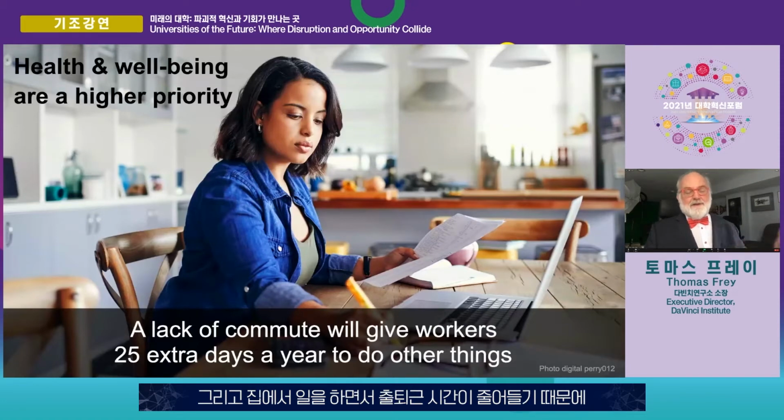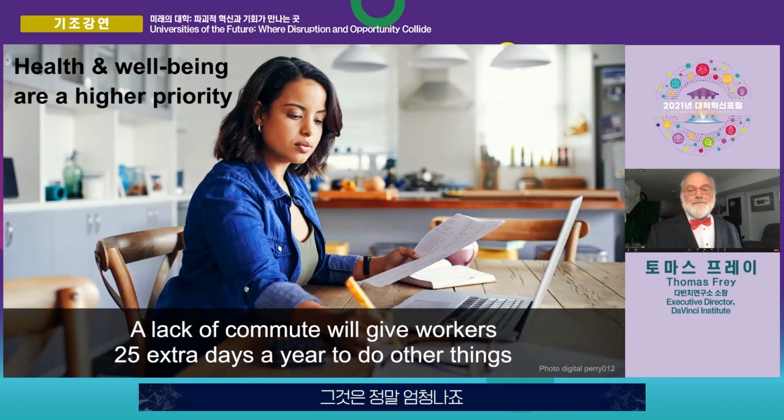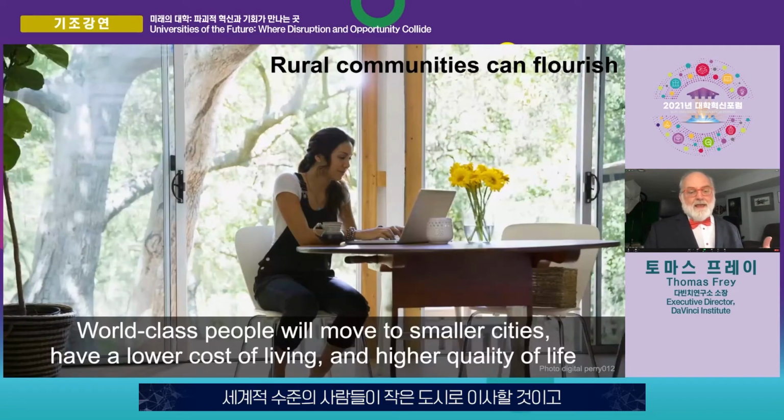Now, because we're not commuting, we're actually gaining a whole new respect for health throughout this crisis. And the lack of a commute is actually giving most workers around 25 extra days a year to do other things. That is absolutely huge. And world-class people are now moving to smaller cities, to rural communities that have a lower cost of living and a higher quality of life. And these world-class people are actually dramatically changing the nature of these communities. And so this de-urbanization trend, we don't know how long that's going to last, but it looks like it's here to stay.